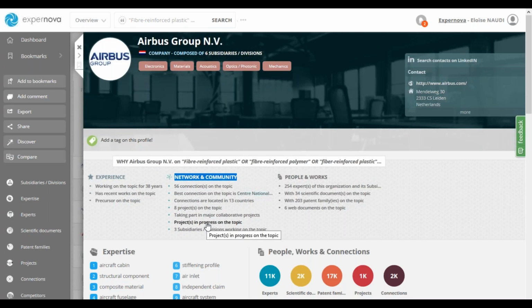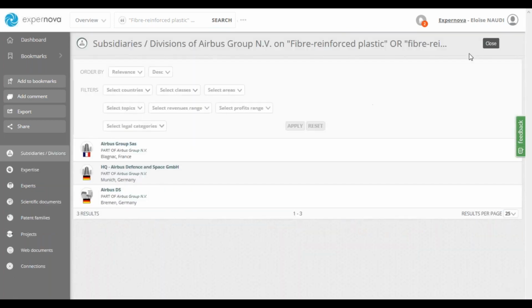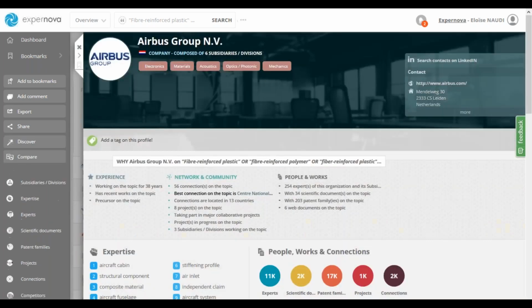We can see that it's currently participating in projects on the topic. And Expernova has identified the divisions that are working on the topic, because Airbus is a large group. So from here, of course, it's clickable. You can access the divisions of Airbus which have been working on our topic.